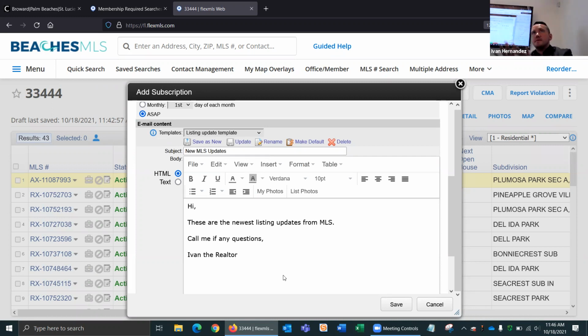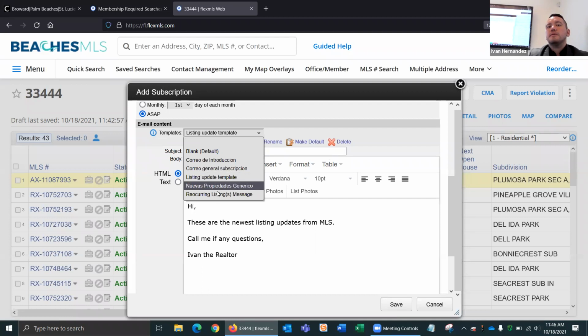Save them. So type in whatever it is that you want to say. After you're done typing, click on Save as New. And in there, give it a label. The label is what's going to pop up down here.